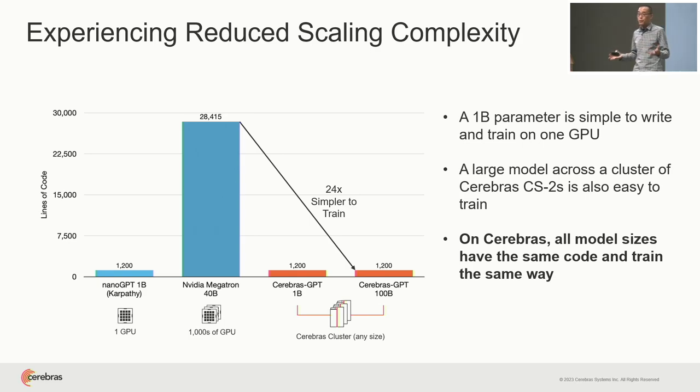A small model, let's say a 1 billion parameter model, is actually very simple to write and train on a GPU. For example, NanoGPT, shown here on the left, is an implementation of GPT with only 1,200 lines of code. It runs just fine on a single GPU. But when you try to scale that up to tens, hundreds, or thousands of GPUs, you need to bring in distributed models, distributed frameworks like Megatron, and the complexity balloons to tens of thousands of lines of code.